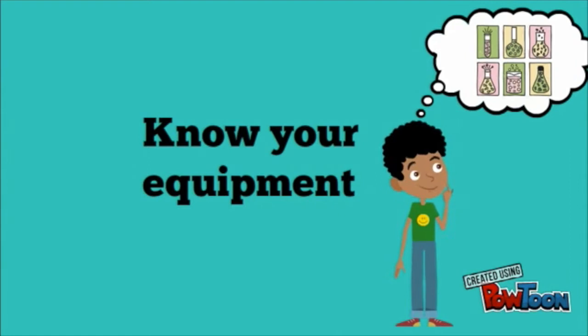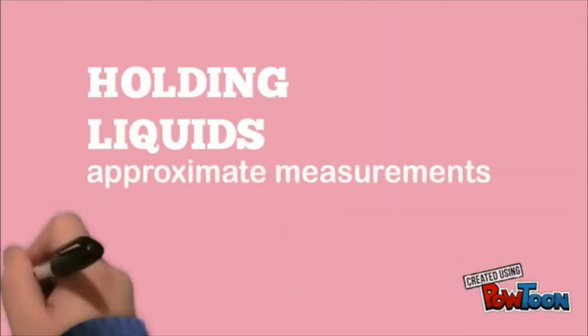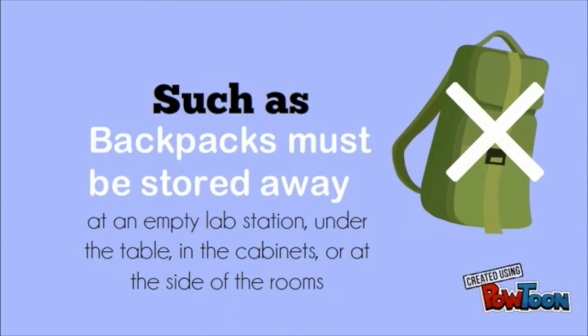Let's start with, you must know the difference between your lab equipment. Need to measure something? Graduated cylinder. Need to hold or heat something? Beaker. Need to mix a chemical reaction or hold or heat something? Erlenmeyer flask. Second, clear the walkway. Leaving your backpack out in the walkway can endanger you and your fellow classmates. It can cause liquids, glass, and all sorts of things to go flying.